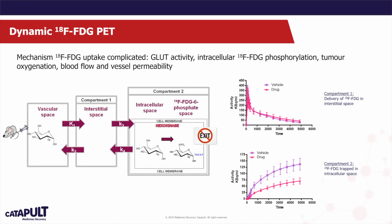If we look at the diagram here, we can see that as we inject FDG into the body, it enters the vascular space and travels through into the interstitial space. It can then travel into the intracellular space where, by its mechanism of action, it is trapped within the cell. It does not undergo glycolysis like a normal glucose molecule. But it can also pass back out of the intracellular space into the interstitial space, into the vascular space, and it can do this continuously. So we have a mechanism now of compartmentalising and understanding the quantity of FDG that's in the interstitial space compared with the FDG that's in the intracellular space.